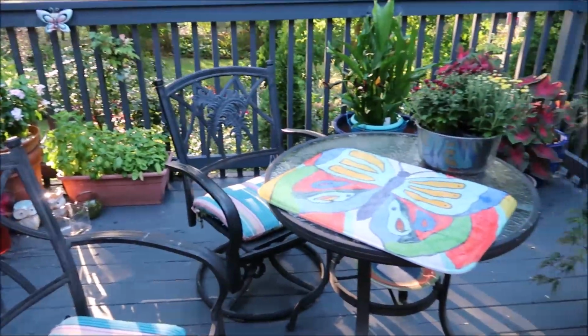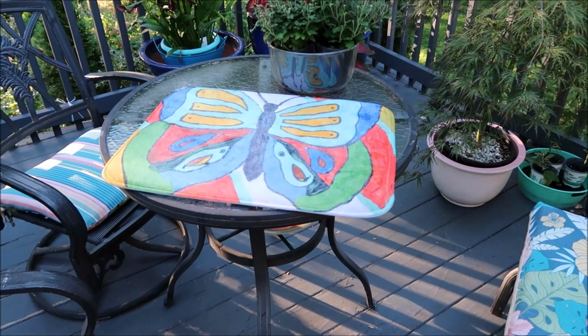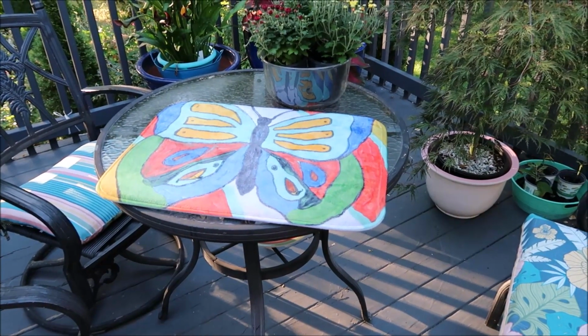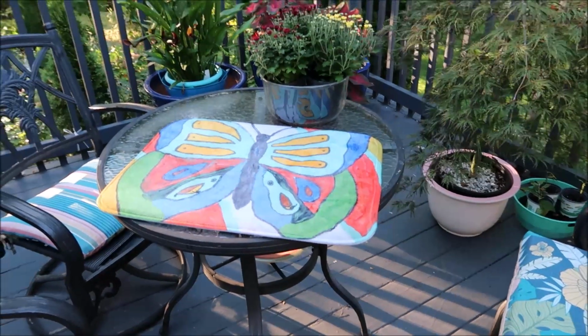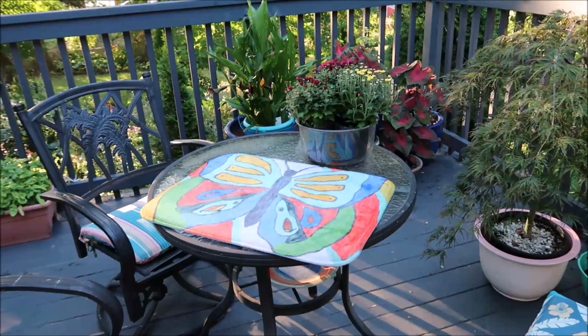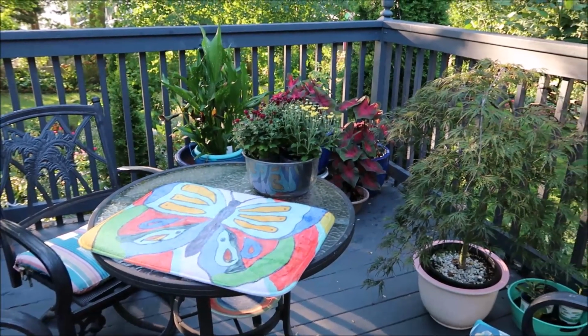To me, the butterfly represents transformation, change. And I call it joy butterfly because, you know, I find joy in the garden and butterflies give me a lot of joy.